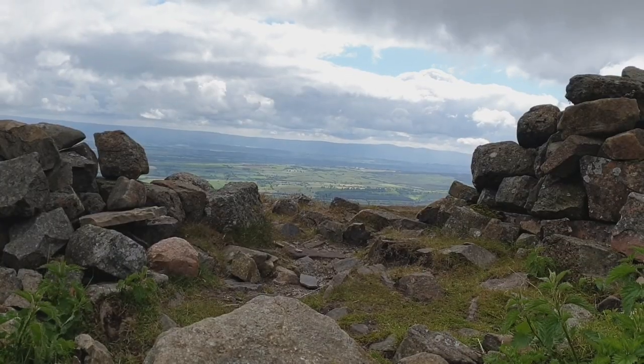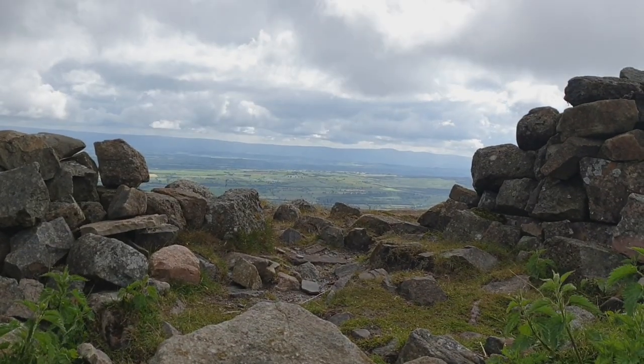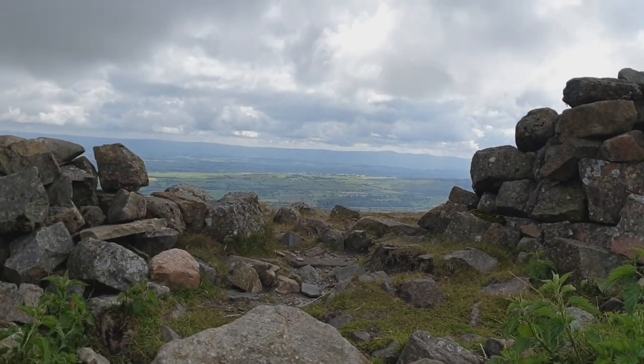Guys, almost to the top of High Pike. Sat here in one of these little stone shelters from the wind. It's actually really, really windy when I stand up, so I haven't been able to do any talking to the camera. I'm just about to film the top, and we'll do an obligatory 360 and get some views in.